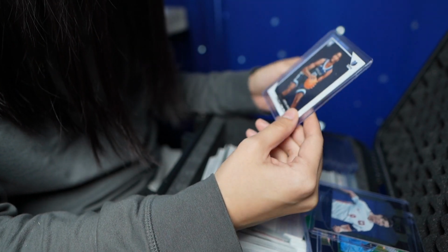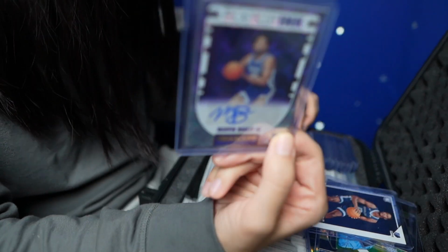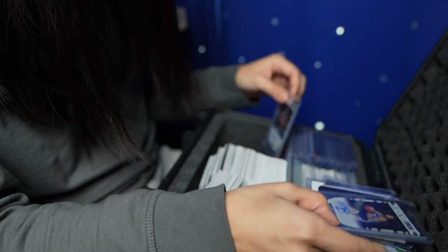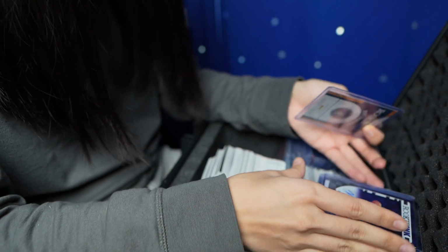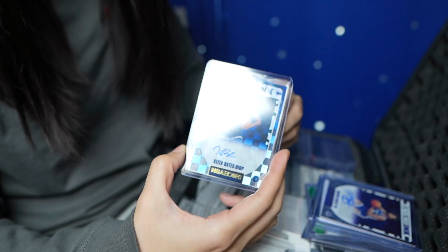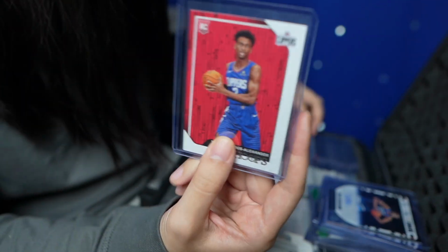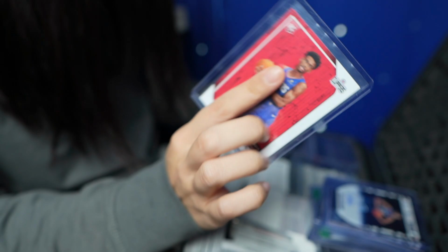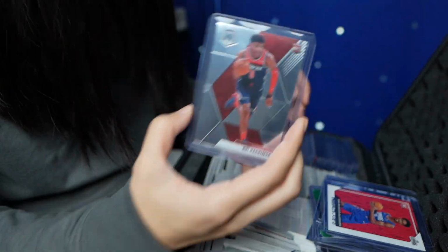We got Jaren Jackson in here. We got, ooh, Marvin Bagley. Remember how big he was back then? A rookie. Rookie auto in here. Is he still with the Kings? I'm not even sure. Keita Bates-Diop. Sorry if I butcher that name. Oh, we got SGA. SGA NBA Hoops. I was ripping Hoops a lot. Fun times. Rui. Yes, to the Lakers.